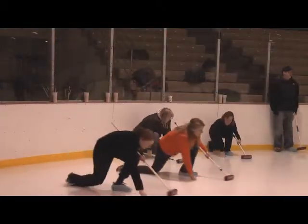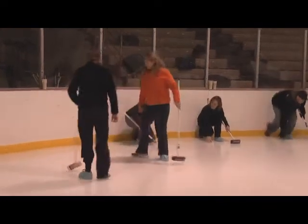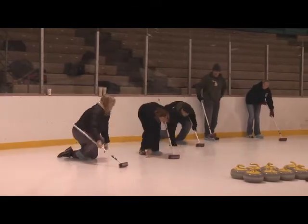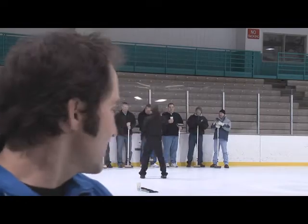We had a learn to curl, and that first learn to curl weekend we had 200 people come through. So from there, got some more rocks, and got some rocks through the USCA. Now we have 4 sheets of rocks, and leagues every Friday night.